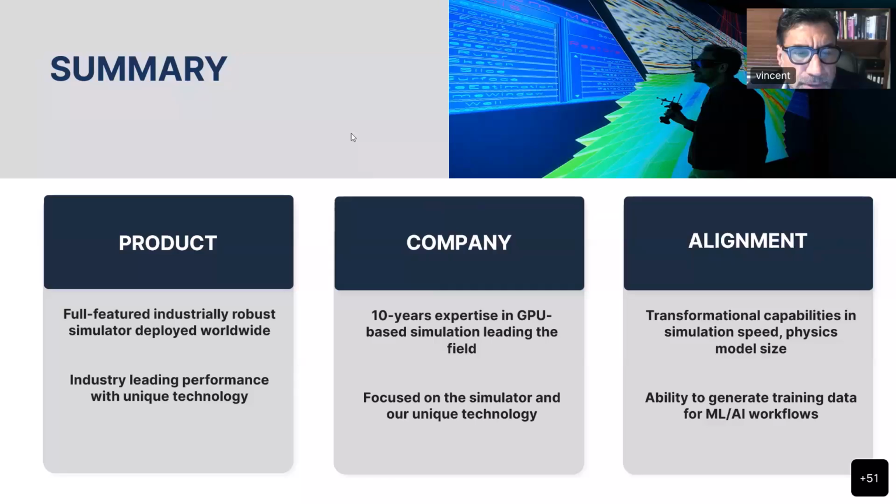We've talked about our product Echelon, our company. Echelon is a full-featured, industrially robust simulator. It's deployed worldwide on assets of ANY and other of our customers. We have industry-leading performance with this unique technology that's been designed specifically for massively parallel GPUs. The company itself has 10 years of experience in GPU-based simulation, and we've led the field. We've done many, many firsts in the industry. We've published along the way.